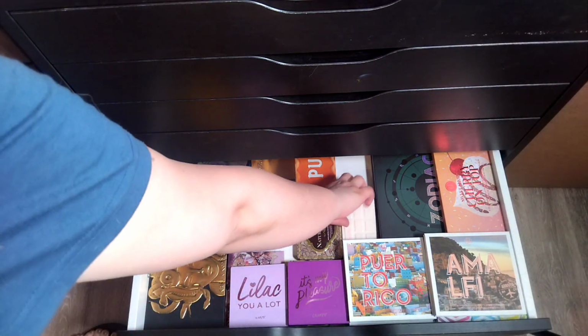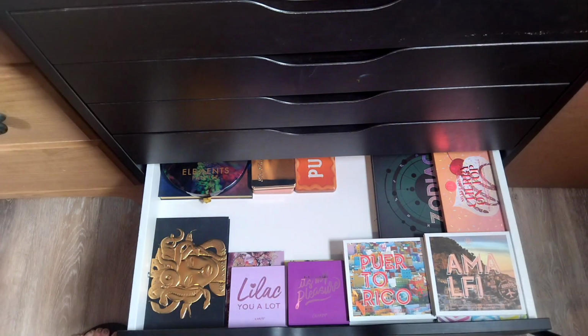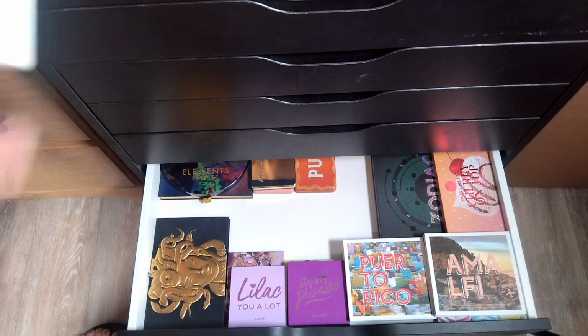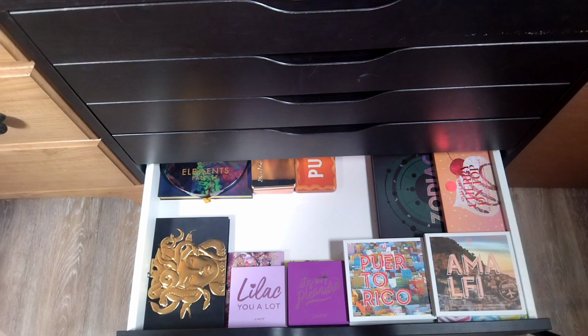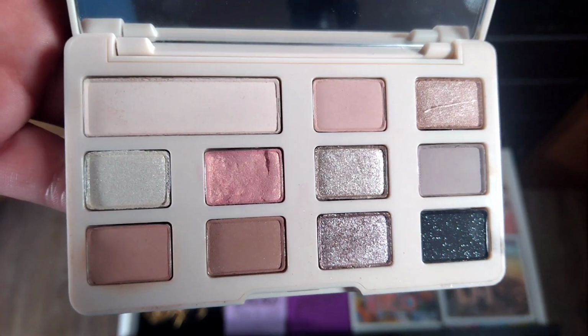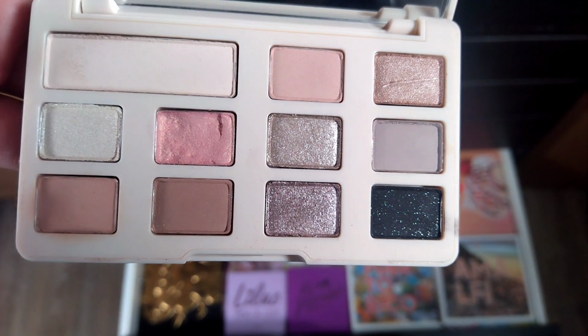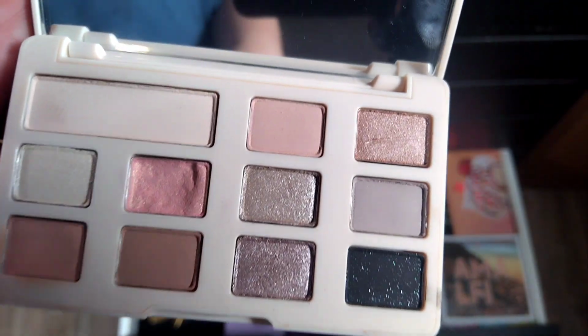The mini's right here. Take the minis out. Yeah, so this is the mini. It's a little darker, the packaging, more beige. And it's basically the same shades, but maybe missing the green. But yeah, I don't need the big one.